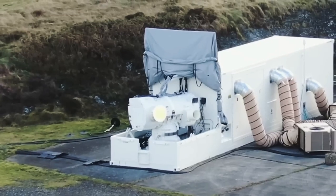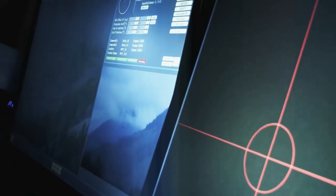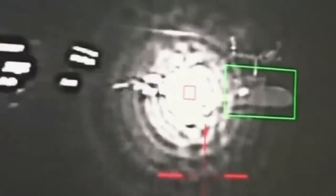After years of work, the weapon was finally ready to be tested. Can you imagine all the hard work put into this technology? And the results? They're seriously impressive. Dragonfire became the first ever UK weapon to fire high-power laser beams at aerial targets. It showed off amazing precision and is super cost-effective as well.